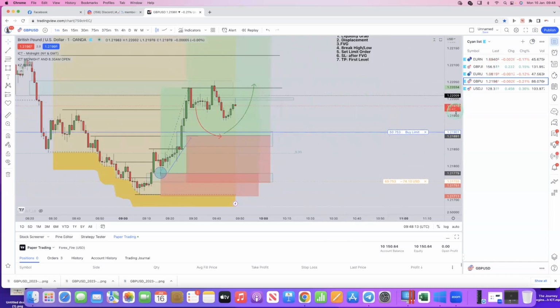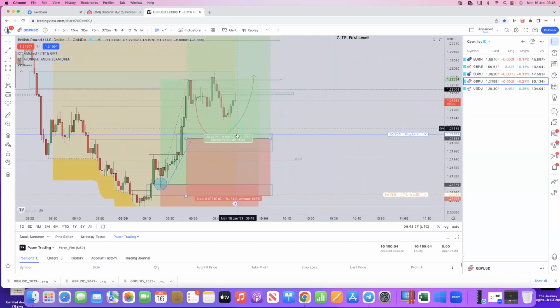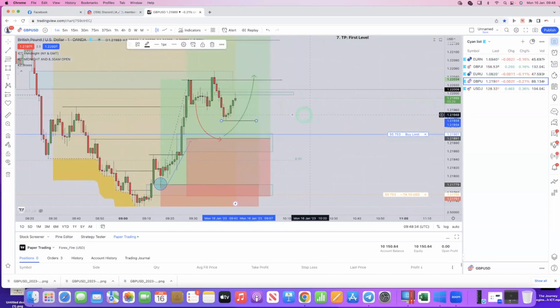And as you can see there, we mark this area up, touched beautifully into that unmitigated fair value gap. Now we may get the price come down and probably start looking for that. So again, mark these up. From there, we've got liquidity residing here. So again, we're now within a swing range. We've got the fair value gap that was mitigated. You've got a range between a high and a low.